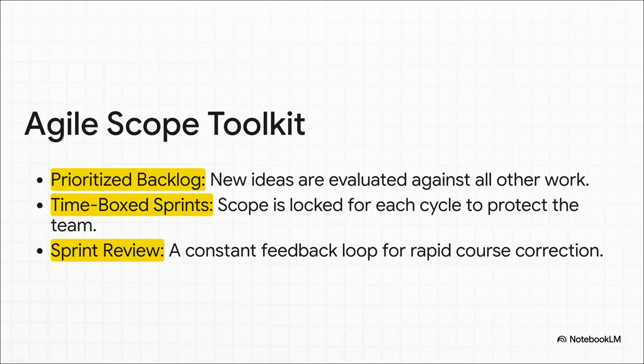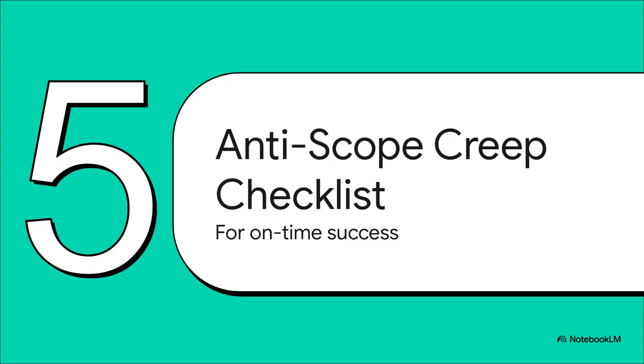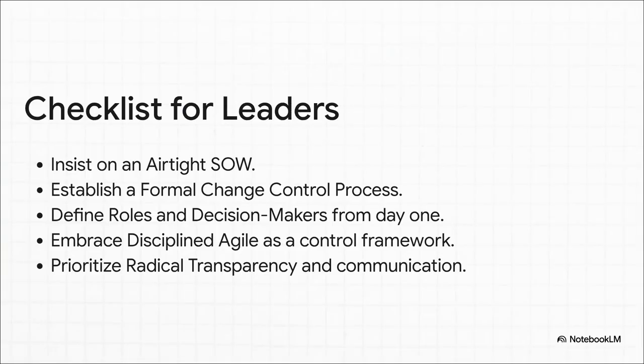So, we've walked through the problem, the real costs, and the 3 pillars of a solution. Now, let's just boil all of that down into a simple, practical checklist you can literally use on your very next project. When you get right down to it, it's about 5 key things.